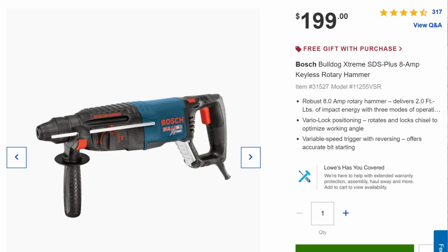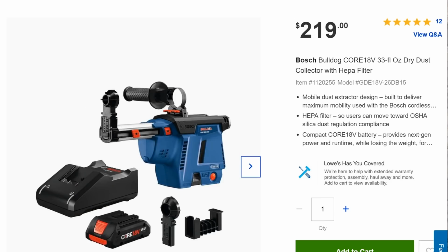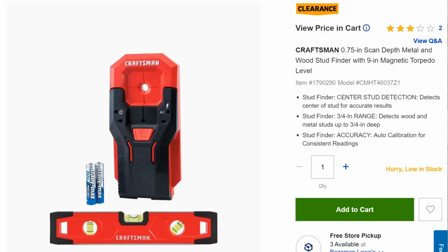The rotary hammer is corded. So you get this set here, which comes with the battery. It comes with the charger. So now if you decide, hey, I want to try out some of these other Bosch cordless tools, you already have that set right there. Anyway, just food for thought.